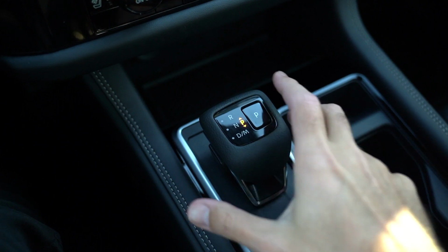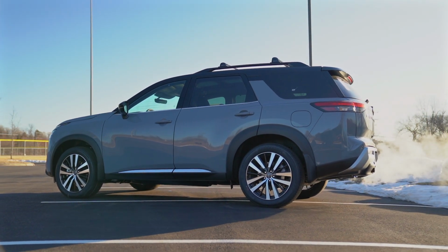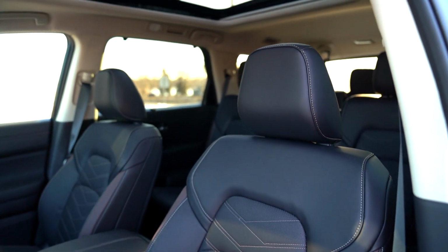So before we dig into it too much, let's put it in drive. We'll go for a spin around. Now, the Platinum, like I said, is the top of the food chain when it comes to the Pathfinder, and there's a lot of great stuff in here. The first thing you notice when you hop in is these seats. There's kind of a black and brown material that runs through, and they're really comfortable.